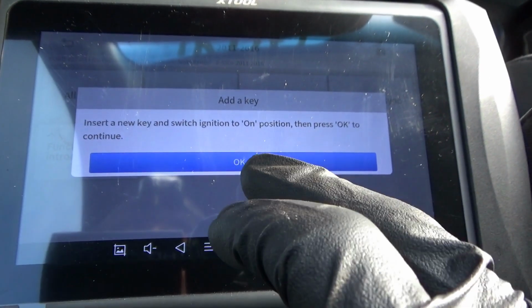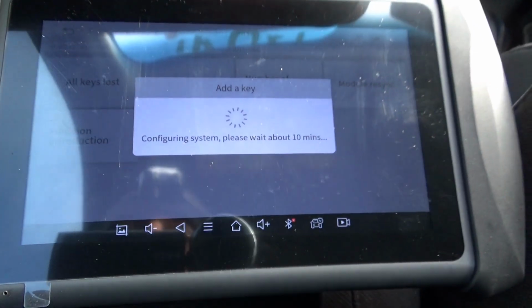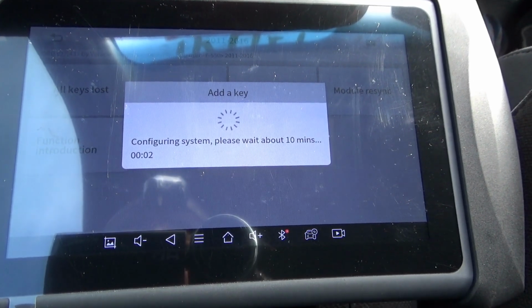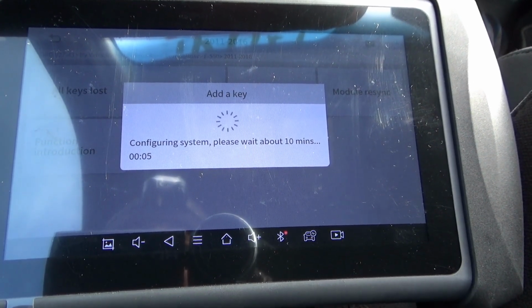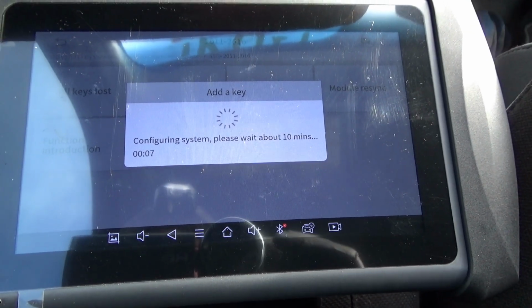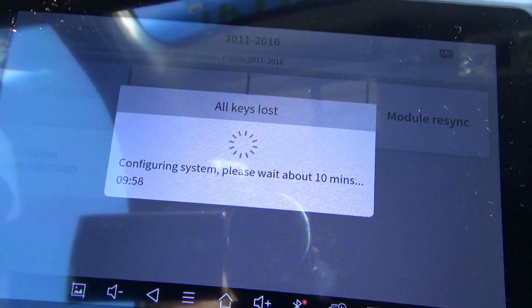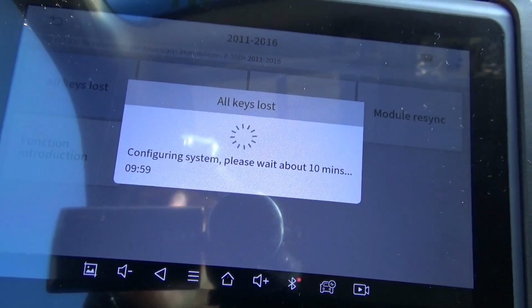Insert a new key in ignition switch to on position. Press OK to continue. Please wait about 10 minutes. Let's see if this thing will kick us out or not. It's counting. All right, here we go. We're almost at the 10-minute mark.